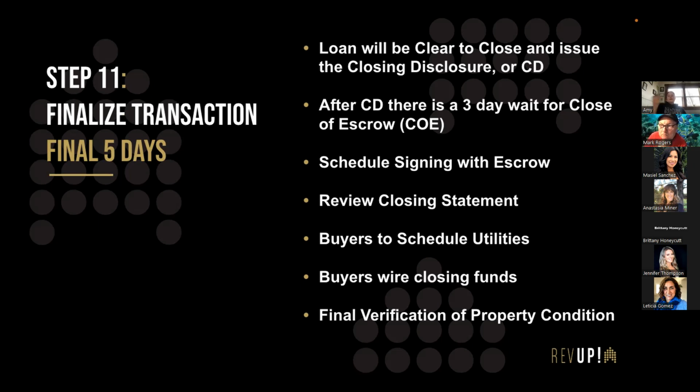During this time, once they've acknowledged that closing disclosure, that's a good time to get on the phone with title and escrow to let them know to schedule signing with your buyers. They can either sign in the escrow office if it's local to them. They can sign in their home with a mobile notary. They can sign at the coffee shop, a place of work, wherever that would be.